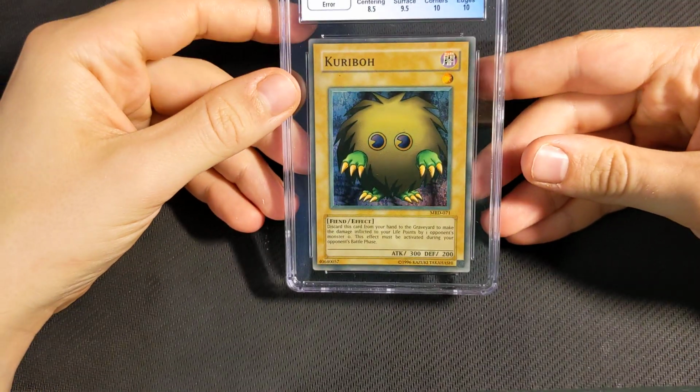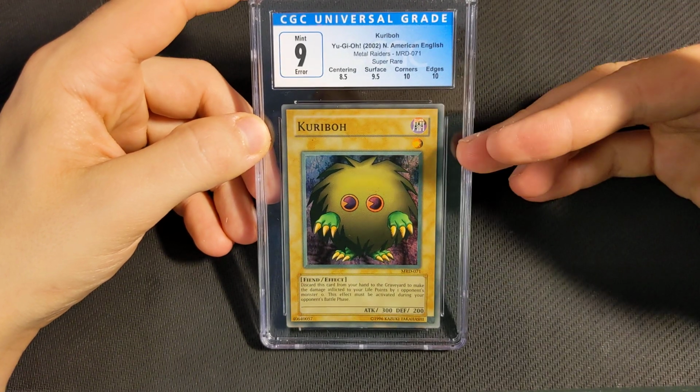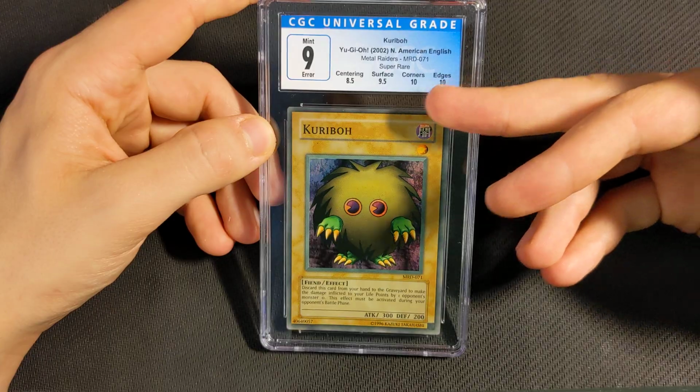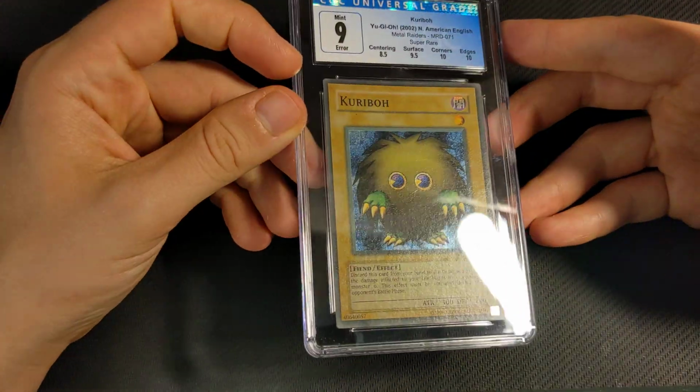Next up, we have some slightly faded MRD. First up, an unlimited Karibo. I expected the 8.5 centering on this. It's pretty shifted top to bottom, but it is super clean, and it's nice to see that reflected in these subgrades. 10 edges and corners, and 9.5 surface. All of this stuff, again, will be for sale.